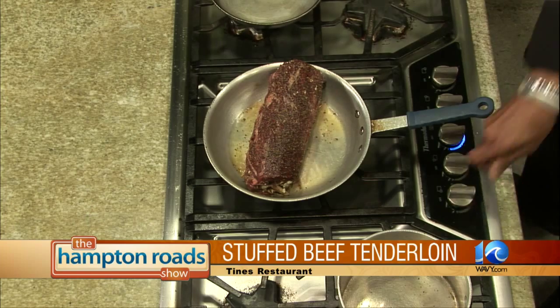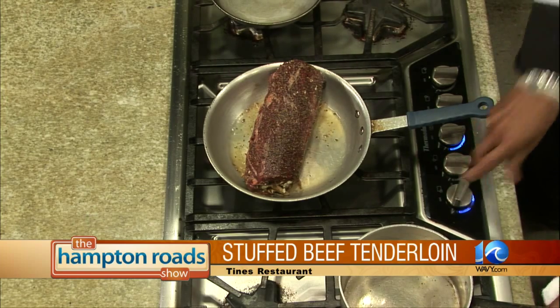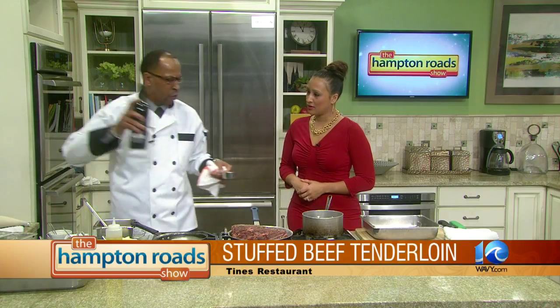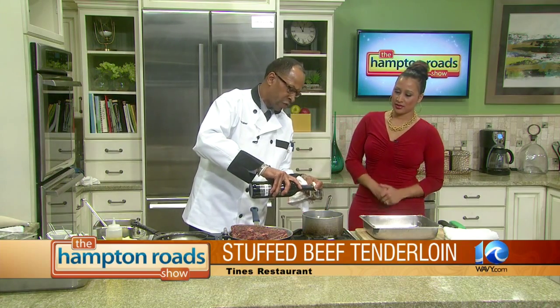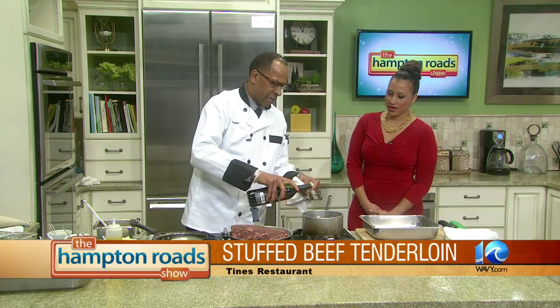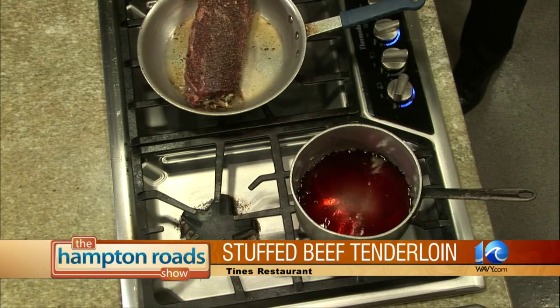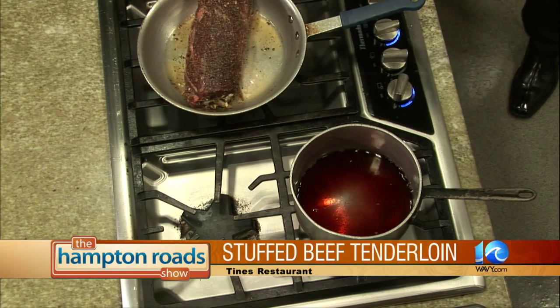While that's going on, I'm going to go ahead and get the sauce started. The sauce is equal portions of the demi-glaze I already have made up and red wine. A little red wine, let that cook down a little bit. That's a Virginia red wine. This is Lake Anna.